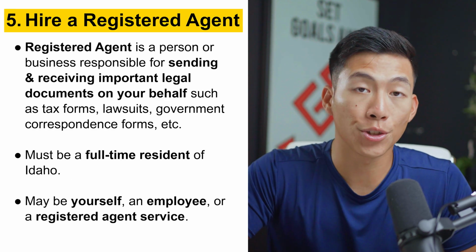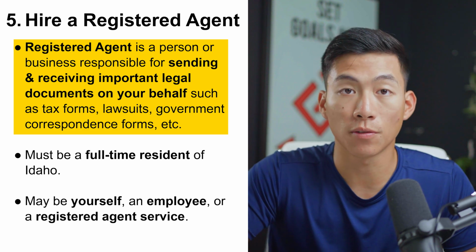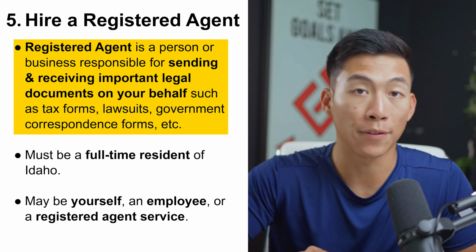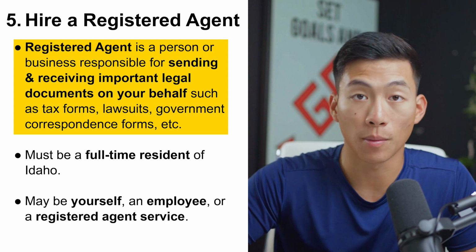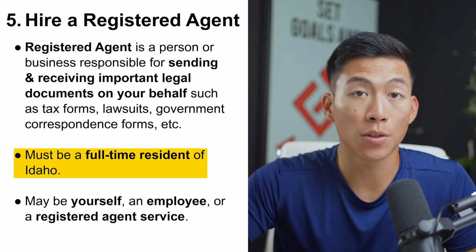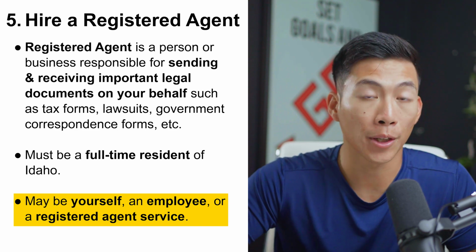And then step number 5 is to hire a registered agent. Now, this is basically a person or a business that is responsible for receiving all legal documents on behalf of your business. So this can be things like tax forms, lawsuits, or any other important correspondence from the government. Now, whoever the registered agent is, they have to be a full-time resident of Idaho, and it can either be yourself, an employee, or a registered agent service.